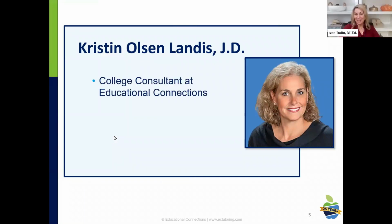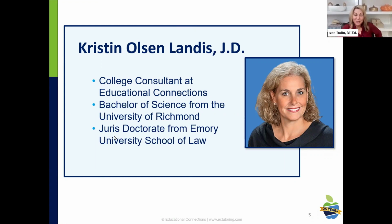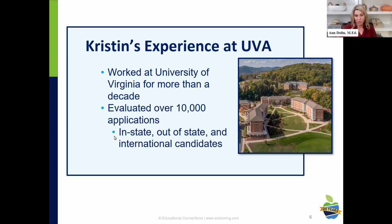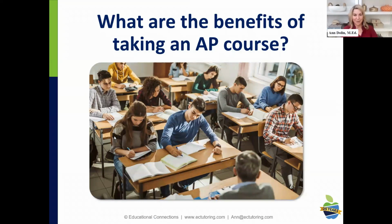So Kristen is a college consultant here with us at Educational Connections. She has her Bachelor of Science from University of Richmond, and she also has a law degree from Emory University in Atlanta. And for 11 years, before coming to Educational Connections, Kristen worked at University of Virginia. There she was an evaluator, and she reviewed over 10,000 applications, both in-state in the state of Virginia, students from out of state, and international candidates. And Kristen, I'm so happy that you're here tonight because you can really lend insider advice on the impact of AP courses and getting good scores on admission.